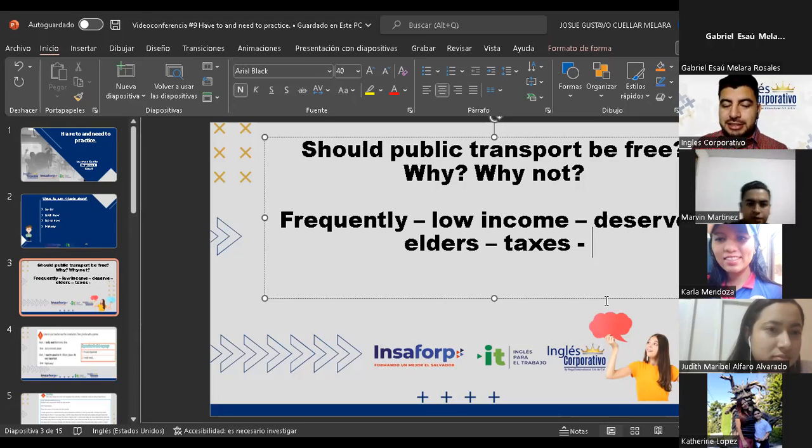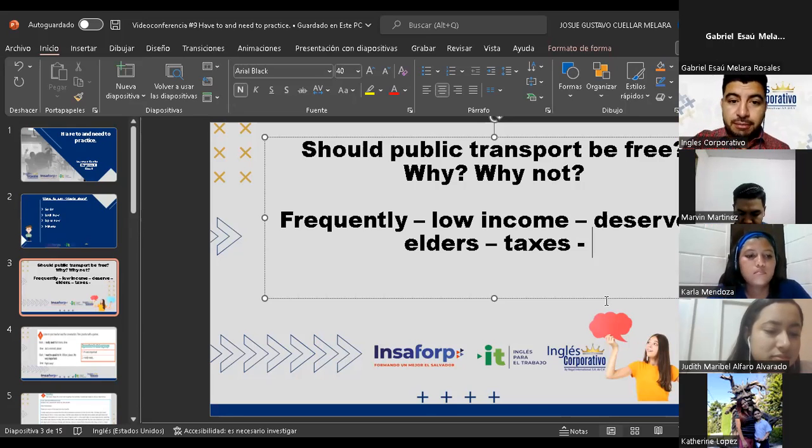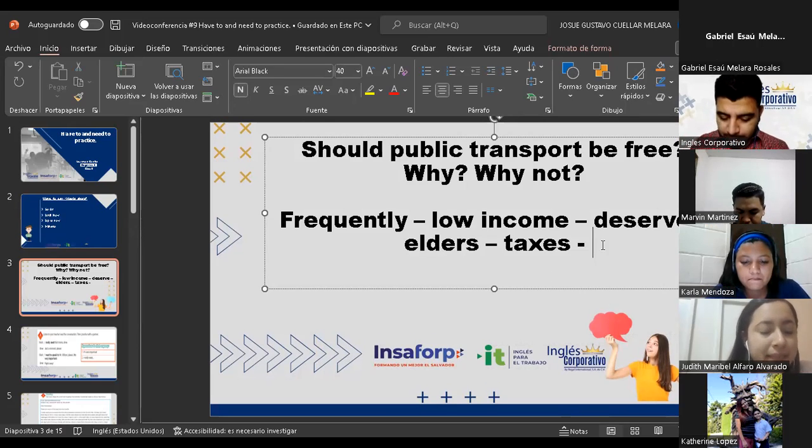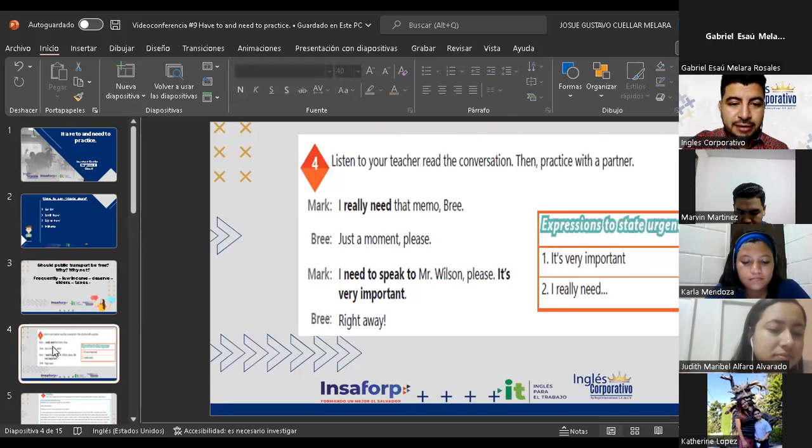So imagine the government receives taxes, not only from natural people, okay, IVA and impuestos sobre la renta, but the enterprises, they pay taxes too. So imagine, it could be another source of money for government. Puede ser como otra fuente de dinero para mejorar, okay. Thank you. We're going to continue with this.